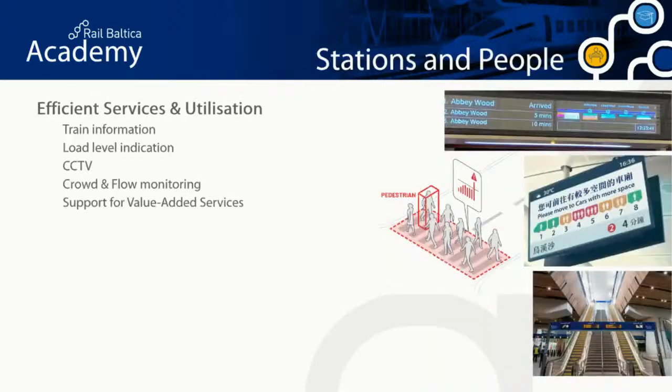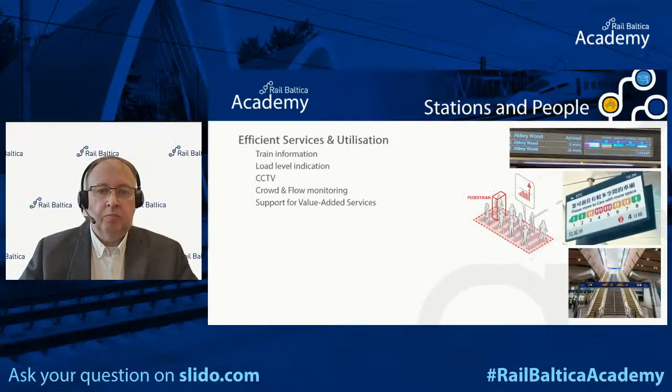For stations, for people, we need to look at efficient services. And that's not just train information, but also potentially load level indication. So if you look perhaps at the middle picture on the right, you'll see an indication of how busy each car in that train is. You know, guide passengers towards the lighter loaded cars, make it easier for them to get on and off. That actually helps with railway efficiency as well, because it means it's less likely the train will be delayed by passengers entering and exiting vehicles.